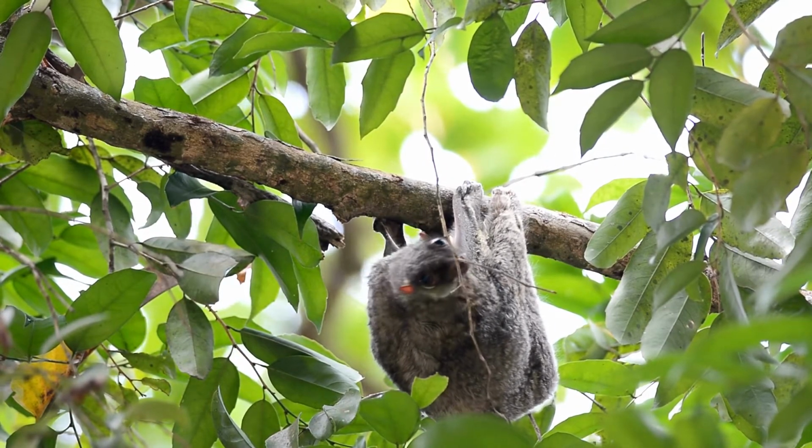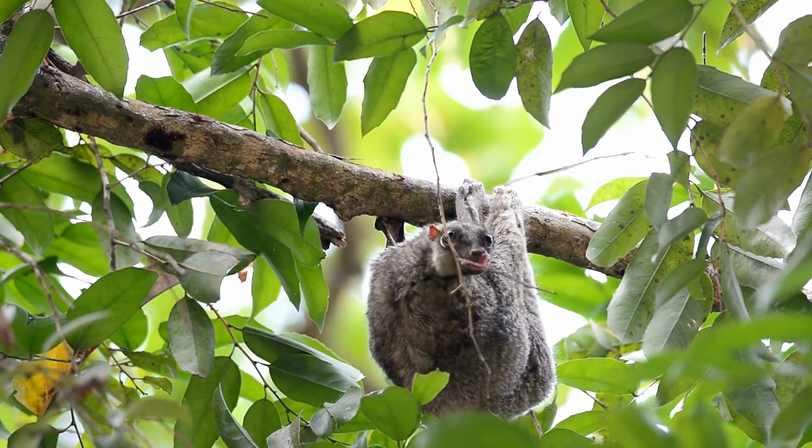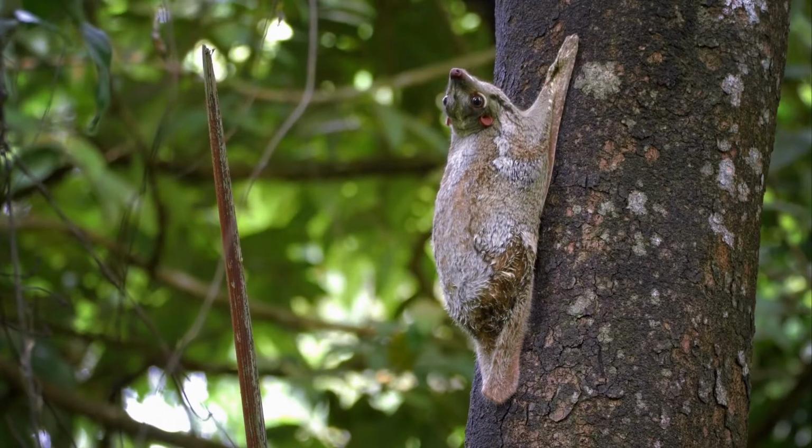The whole order of flying lemurs is made up of just 2 living species, each belonging to a single genus. One species is located in the Philippines, and the other may be found from Southeast Asia all the way to Java and Borneo. Dermoptera, their scientific name, translates to skin-winged.